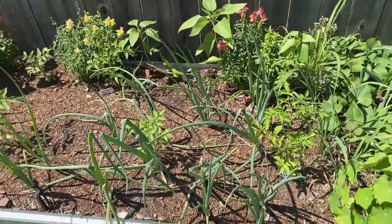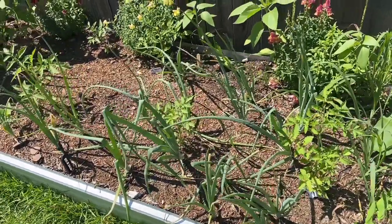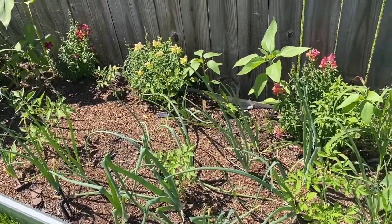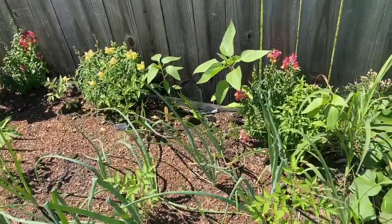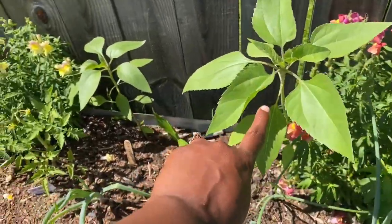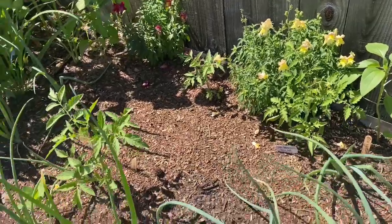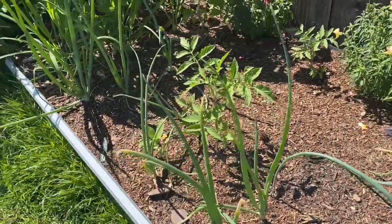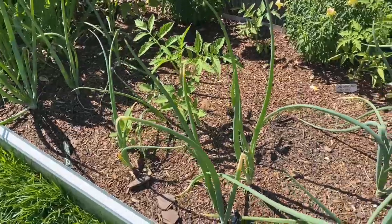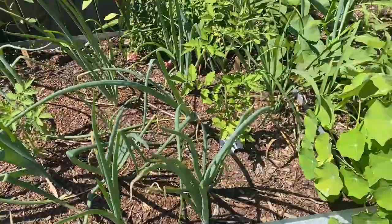The next box over has lemongrass, some more onions from this winter. We've got Snapdragons in the back, along with some sunflowers. So here's our Snapdragons, sunflowers in the back, a couple more Snapdragons. And then in the front, we have our winter onions and then tomatoes.